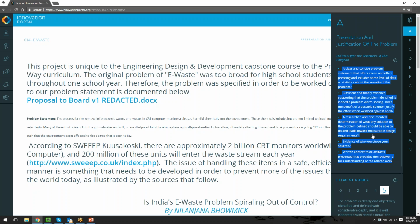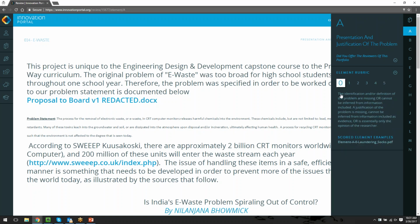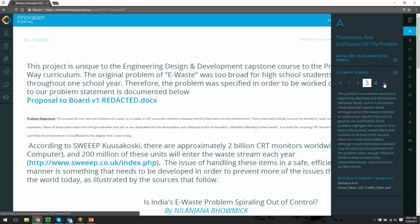When you're judging, you can read these to get a clear concept for what's being covered, in a broad sense, in this element A. So you can read through that to get a sense for what's being covered, then close that out to look at the specific evaluation criteria. So we have a score system ranging from 0 to 5. There's a description underneath each score that you can load. There's a 0, there's a 1, there's a 2, 3, 4, 5.